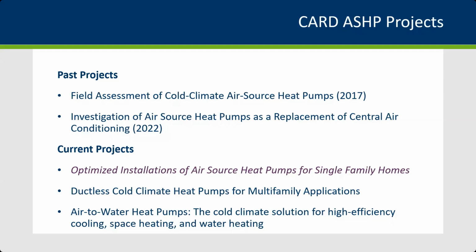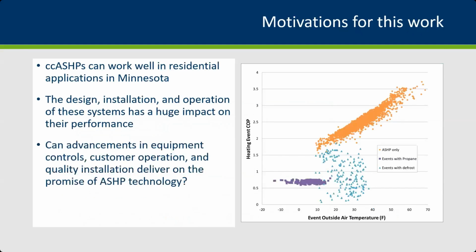So you can see just from these project titles a range of focuses in single family and multifamily homes, really starting initially with can these systems really work in Minnesota, and now moving into a wider range of applications for this technology as it matures and we see more and more systems available.